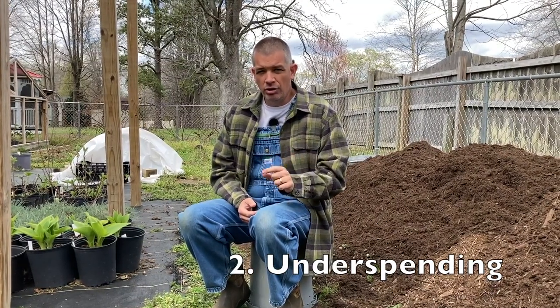A second reason that your nursery could possibly fail when you're getting started out is the exact opposite reason from number one, and that is that you're spending too little on your nursery. Now, it's a good thing to get by as cheaply as you can with things, but at some point, you got to realize that being a cheapskate is not going to get you where you want to go.